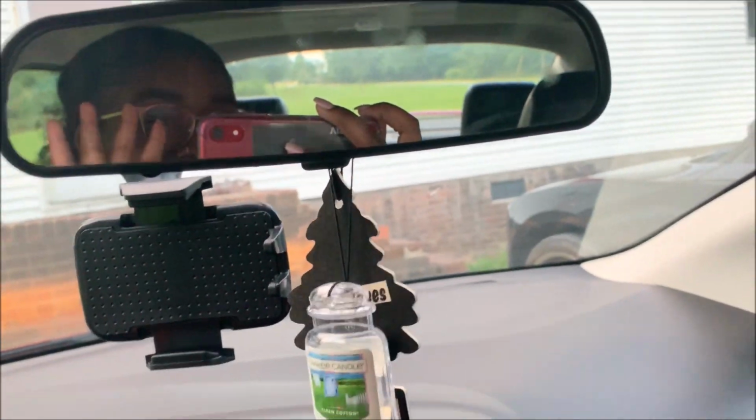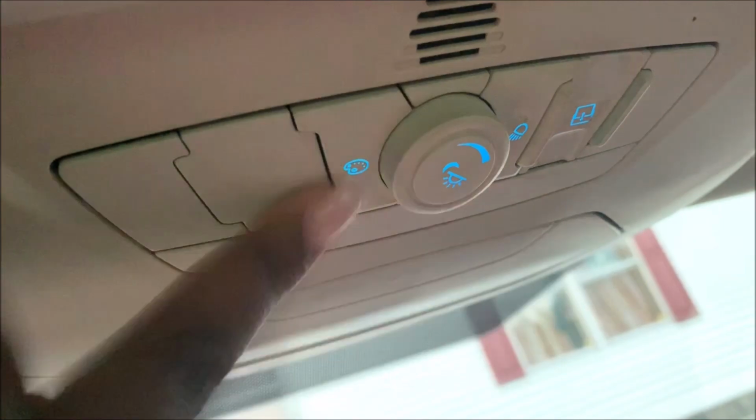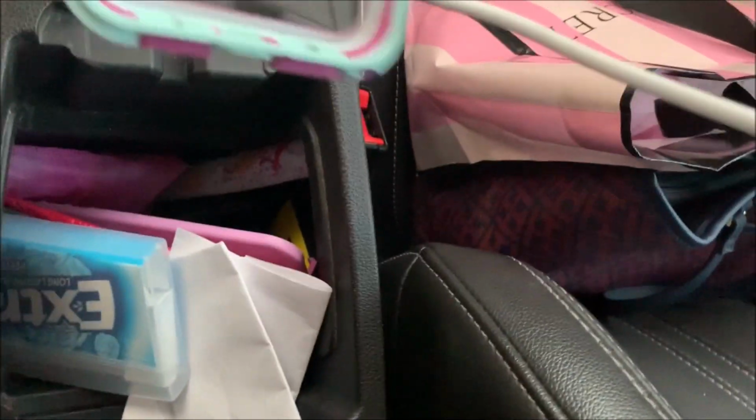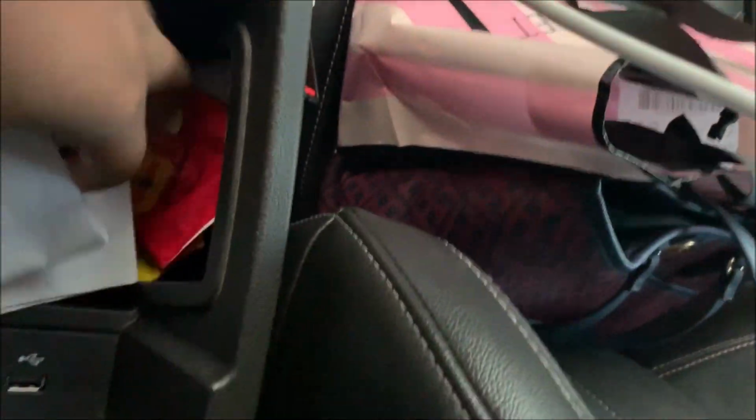Yeah, okay. And then up here, this is what I was showing you about the night thing. You're gonna see that later on. In here, I have this, which is part of my case. That's the other part. Then I have some papers from my job.